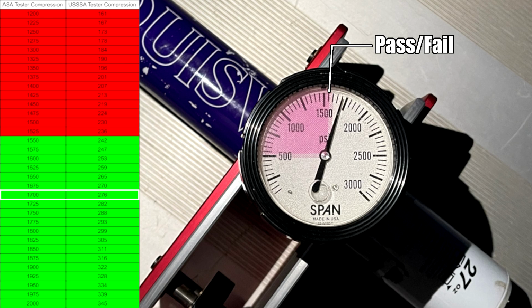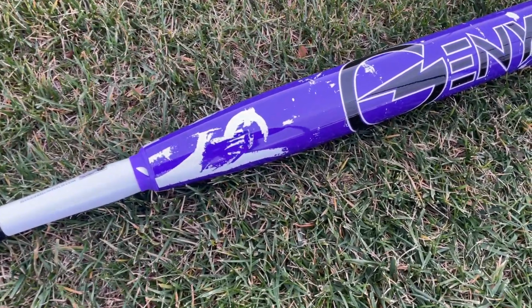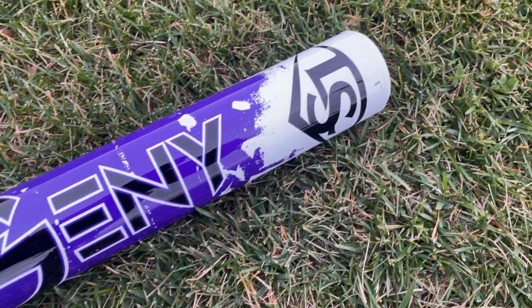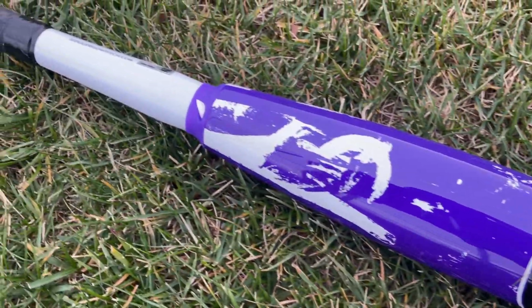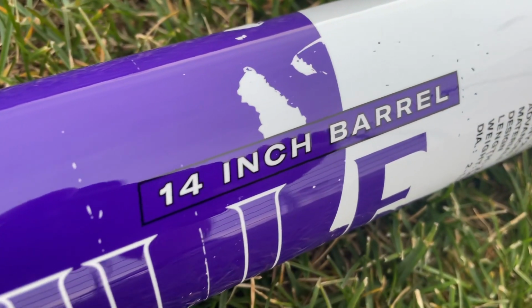They've got the science behind this absolutely dialed in. So I took a quick look up and down the barrel of this thing. It is approved for USSSA, NSA, and ISA play. Features that big 14-inch barrel that we talked about with the composite handle. Looks absolutely great. I'm a sucker for purple. Purple's my favorite color, if you don't already know. And they knocked it out of the park with this thing. The white and the purple, the graphics look really good.